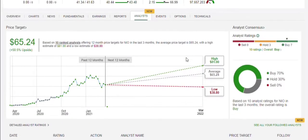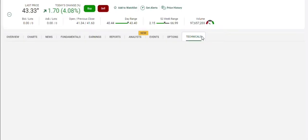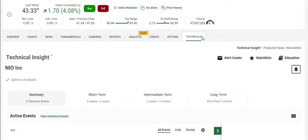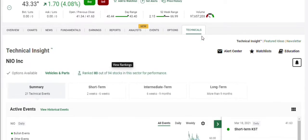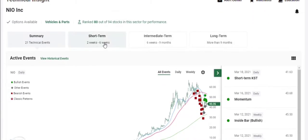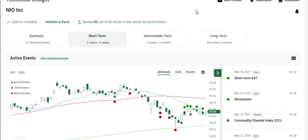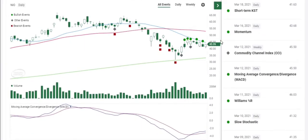So, overall, I do hold NIO, so I might be a little bit biased here, but I do think we've hit bottom, and I can see it going up, but not up a lot. It's going to bounce in between, probably $40 to $46, between the support and resistance for a while, until there's more guidance or some press release or something comes out. But I do think that we have found a trend here, and it will start going up.